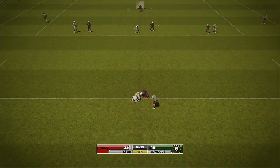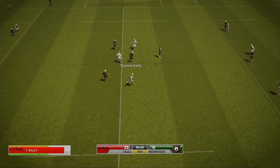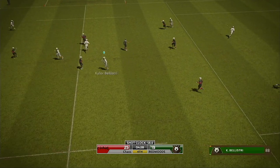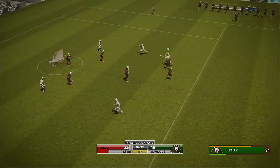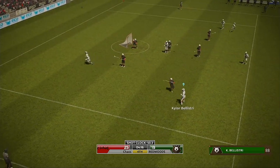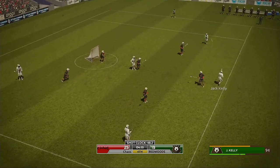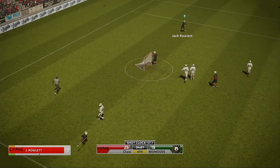Lacrosse is a game of possessions. If you can win face-offs, you're in good shape. The home team wins the face-off and they get a step. Ball side left. Ball side right. Bell receives the ball. Ball top center. Ball top left. 37 wants it. Saved by the goalie.